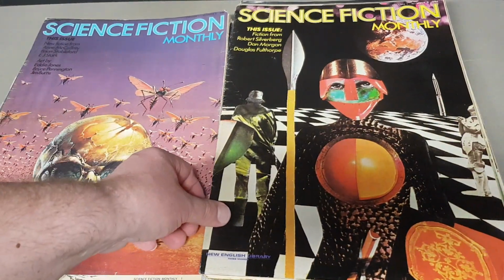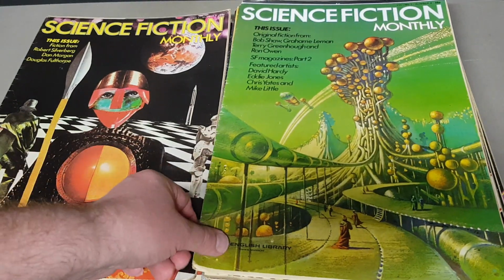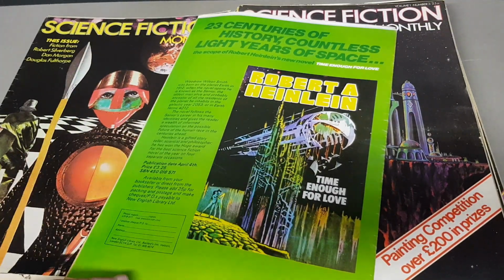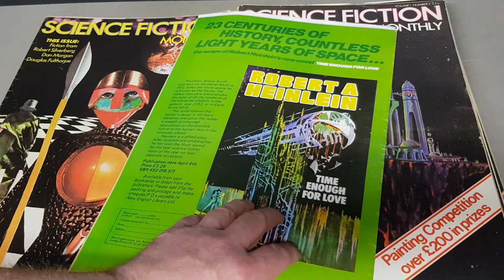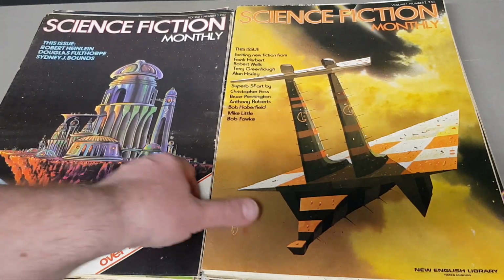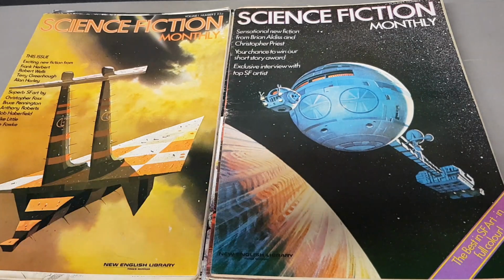Absolutely fantastic. A real slice of mid-70s science fiction heaven here with these New English Library titles. This one here, by the way, Steve, my friend the outlaw bookseller, is desperate to find a really nice copy of that particular edition with that cover. So if anyone's got it, drop us a line. But yeah, we've got virtually a full run, so I shall look forward to going through. There's volume 1, number 1. Good stuff.